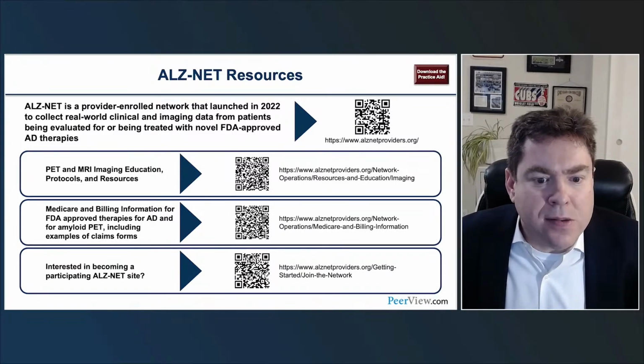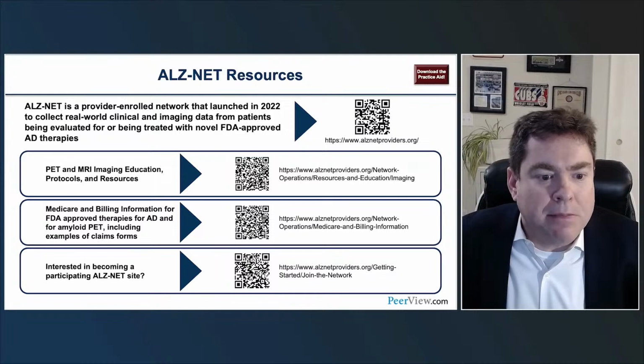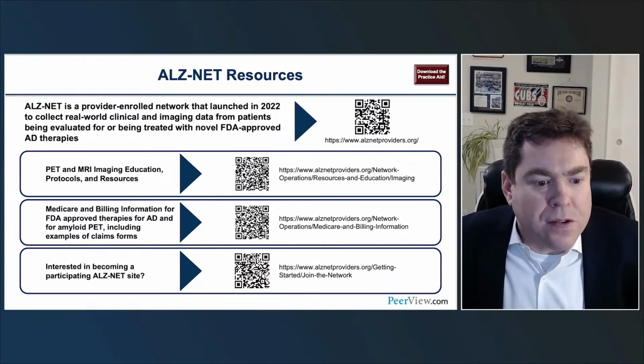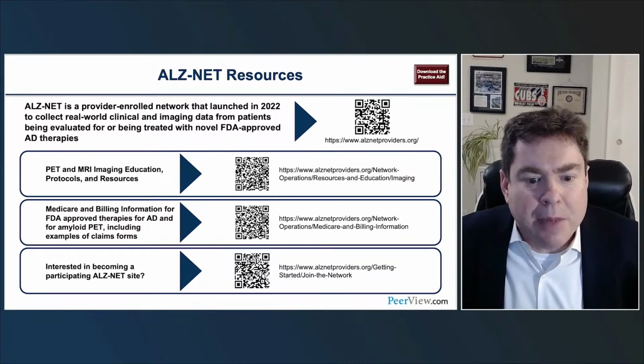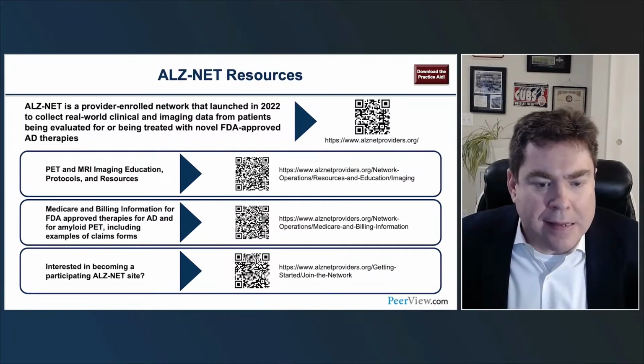And these codes indicate ways to access a lot of the educational materials in terms of PET and MRI, Medicare and billing information, and also for sites that are interested in participating in ALZNet, how to register and become an ALZNet site. So I hope that many of you who are watching this and are providing therapy will take advantage of the many resources this network provides.